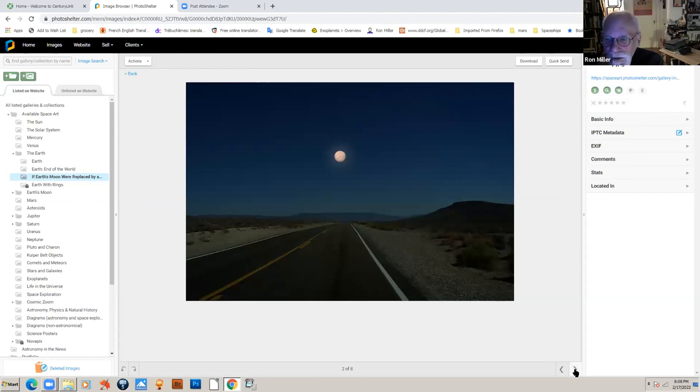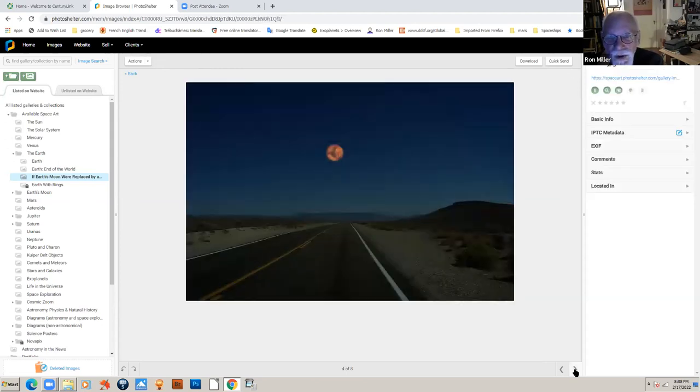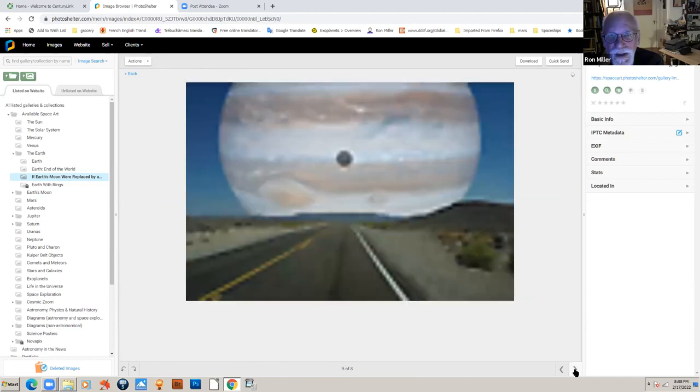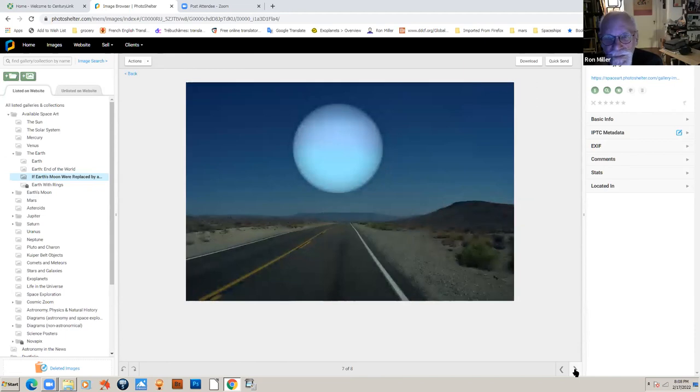There's Mercury, Venus, Mars, Jupiter. There's the shadow of the Earth on Jupiter. Saturn, Uranus, Neptune.